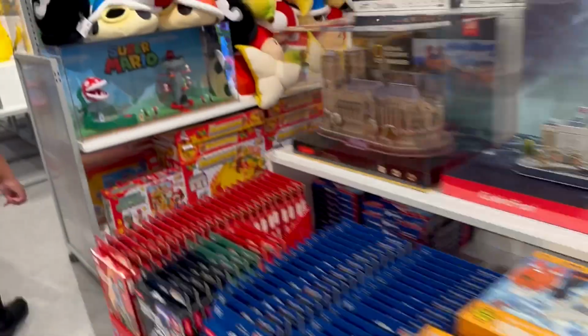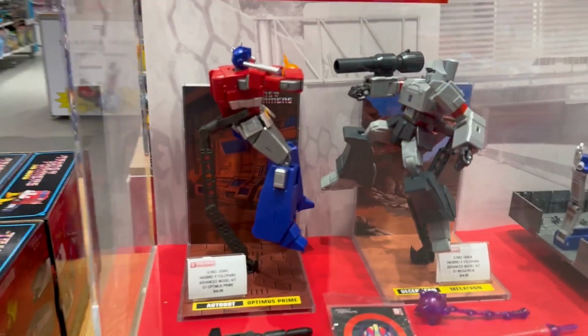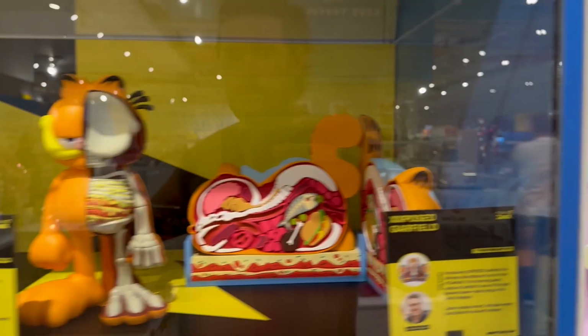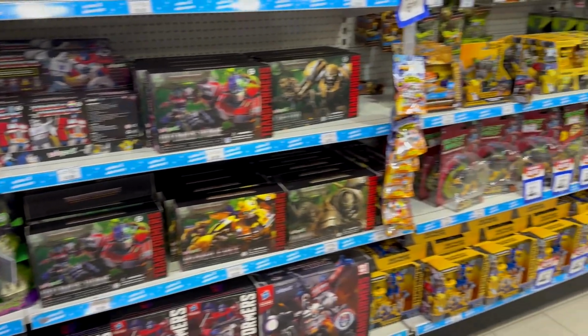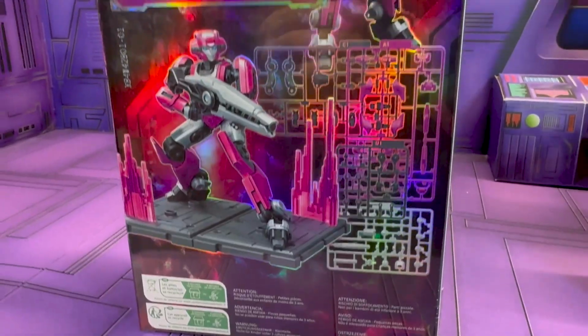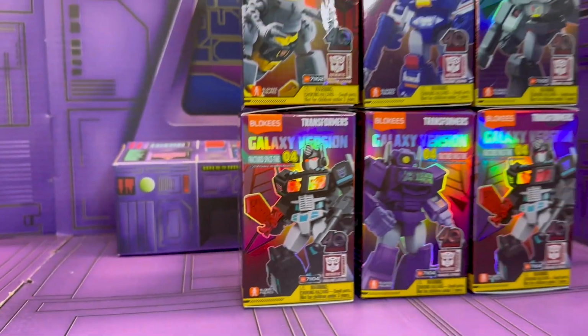The second Toys R Us I hit up, that was much more in line with what I was expecting from an Asian Toys R Us. It was big, it had those cool diorama cases, big Optimus Prime statue, it had some art toys and other things. And as much as I had some great product, it was a lot of stuff I'd recently picked up already, but I did leave with a fat stack of blockies because I haven't seen those at Australian retail yet. They might pop up soon, but I got excited. I might have gotten a little bit carried away. I got a lot of blockies. There's a lot of build time in my future.